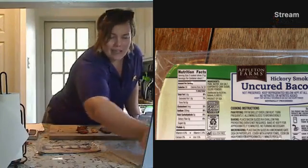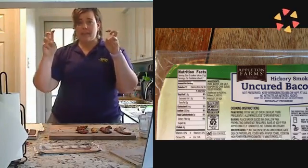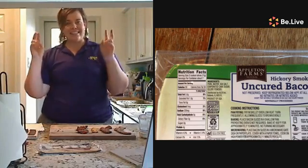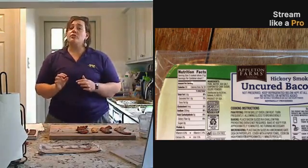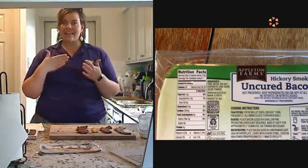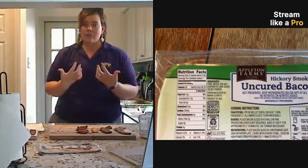So where you would see on other ingredient statements, it would say sodium nitrite. Uncured bacon does not have the artificial form of sodium nitrite added like traditional bacon. It has celery powder because most of the nitrite that we consume actually comes from vegetable sources. Celery being one of the highest containing nitrites. And so there's a conversion process in natural sources.